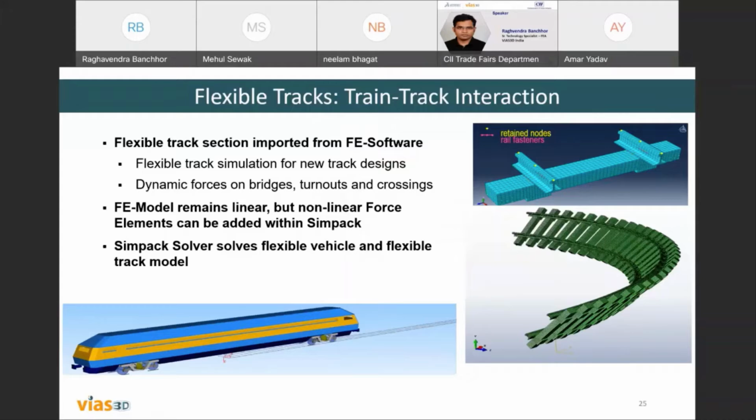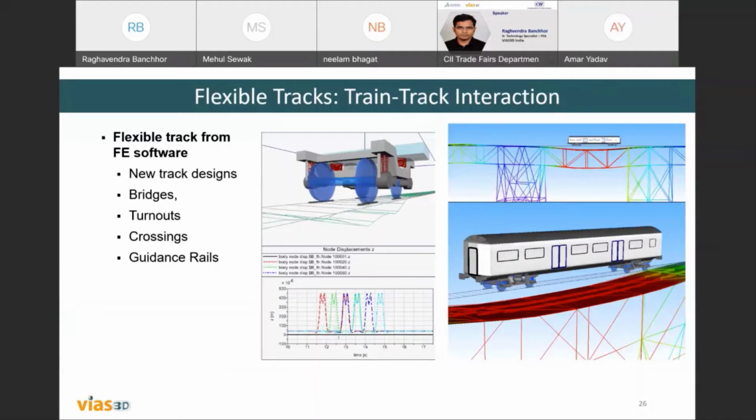And then we can have a little more advanced analysis. This multi-body dynamic analysis is done in Simpack Rail. As far as rail is concerned, we can also couple it with a dedicated FEA tool to make your track flexible, your switches flexible, and the crossing flexible, so that you can actually get the forces, the stresses and the strains, so you can do a much more realistic simulation. Okay, so here what we see is your rail going on the bridge, so you can make your bridge flexible, and then you can see how much deformation there is. This deformation is exaggerated for visualization purposes, but you can actually see the interaction between the bridge and the rail, how much deformation is coming on the bridge, what the stresses and strains are. So you can account for all the things like the tracks, the bridges, the turnouts, the crossings, guidance rail, etc.